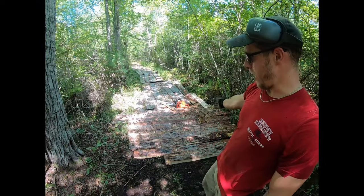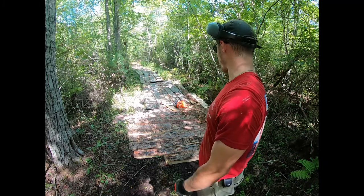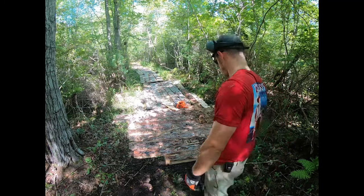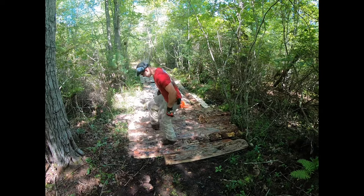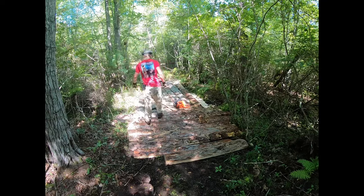At least we can get over it now. It's been short like that for a while, and obviously it's wet, so now we've got some thick ones. Those are like 4-inch slabs. Those are big, as you can tell. But yeah, those should do the trick.